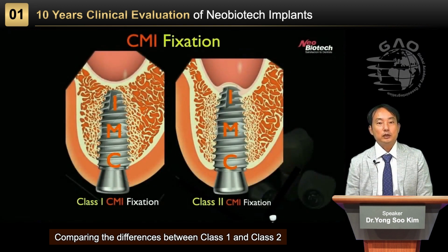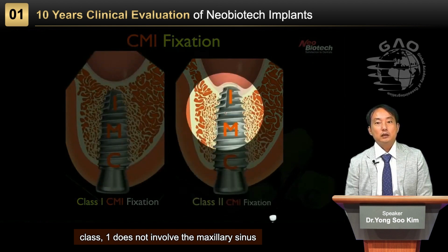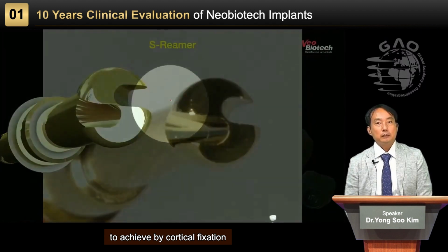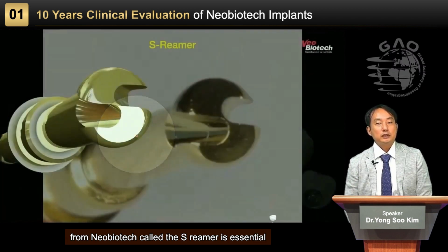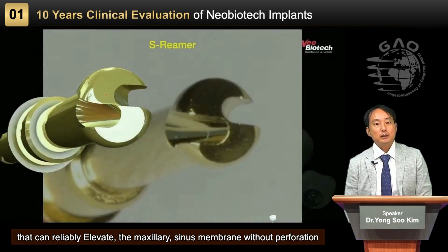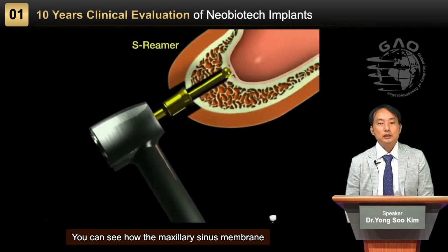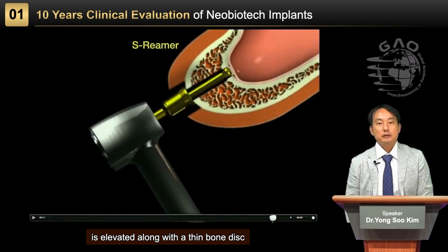Comparing the differences between Class 1 and Class 2, Class 1 does not involve the maxillary sinus, while Class 2 slightly elevates the maxillary sinus membrane to achieve bicortical fixation. At this time, a unique instrument from Neobiotech called the S-reamer is essential. The S-reamer is a reamer that can reliably elevate the maxillary sinus membrane without perforation. Through the animation, you can see how the maxillary sinus membrane is elevated along with a thin bone disc.